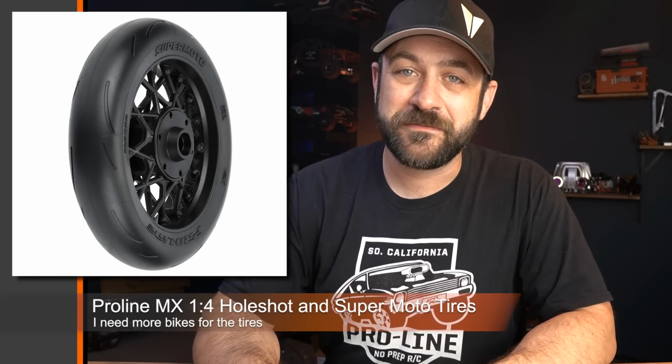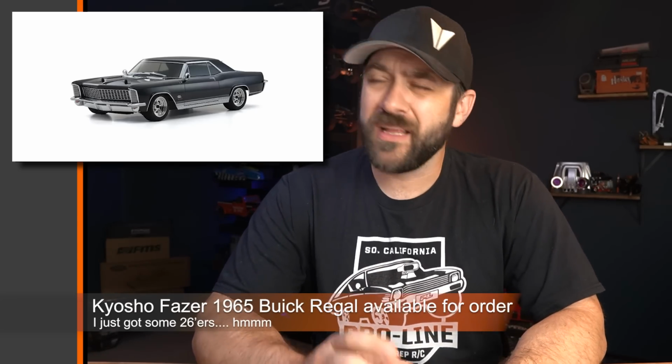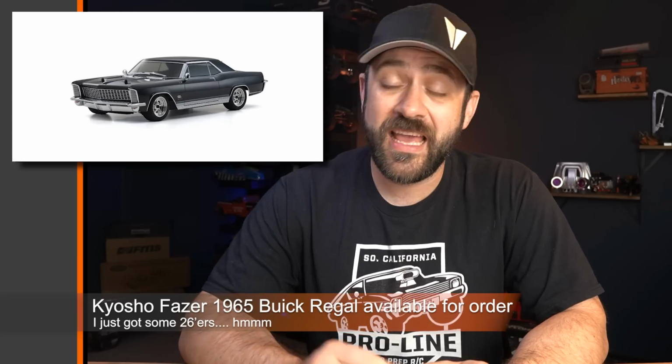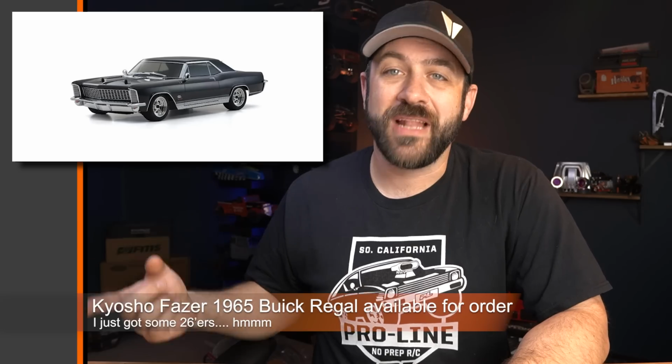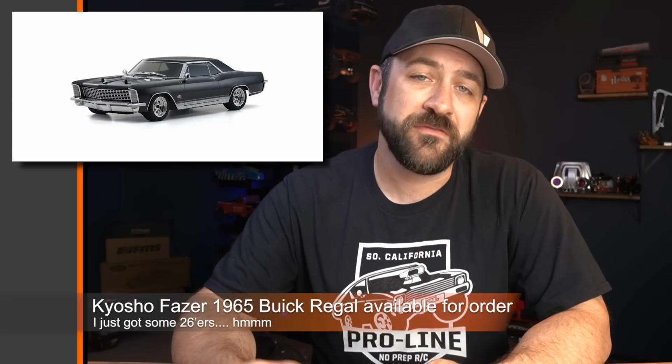Pretty exciting stuff. A while back, we talked about the Kyosho Phaser Buick Regal. I believe that I actually said Riviera the last time, and I had to go back and check it again. And it is listed as 1965 Buick Regal in Riviera black. I, for some reason, just thought that this was a Buick Riviera. So that was my fault there.